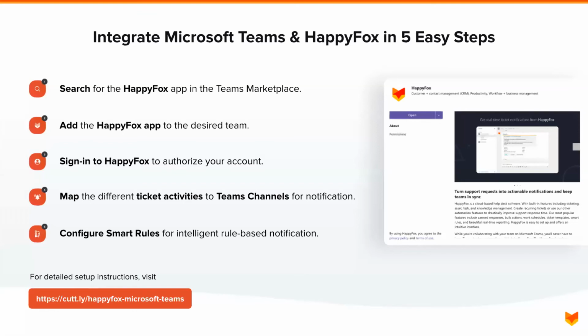Then you'll sign into HappyFox, and you'll go to the apps area and you'll find the Teams integration and you'll authorize your account with it. And then that's where you'll start mapping the different ticket activities to Teams channels for notifications. And then you can either go back and reconfigure existing smart rules to update there, or build out new smart rules that are going to help you get more things done inside of the Teams environment.